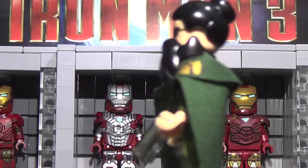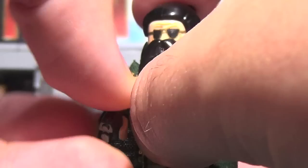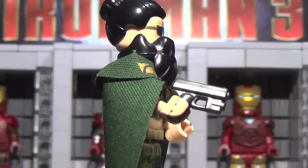Like one ring is blue, the other is red, and one of them I think actually has a little bit of black in it. And there are 5 rings on either hand, like I said. So you can see that the rings do continue on the other hand, of course. And he does have a Brook Arms pistol.